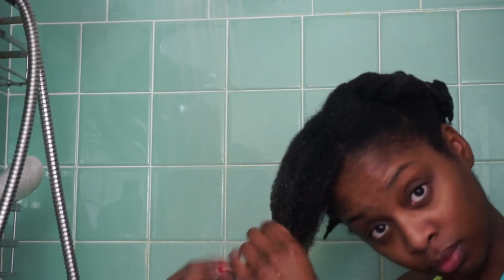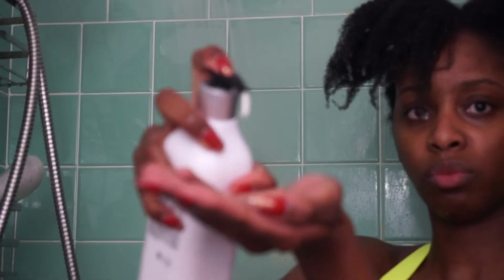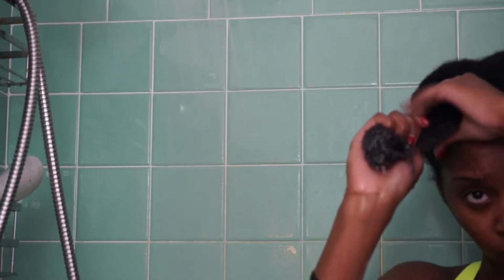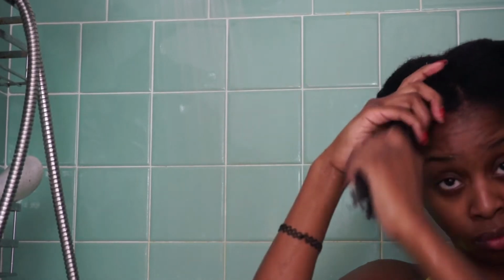Now that the deep conditioner is all rinsed out, I'm using the Baomint leave-in conditioning styler. I'm taking about 4 pumps of that, and I'm going to rub it together in my hands and smooth that over my hair. And as you will see, I use the technique of massaging and smoothing the product into my hair first, and then once I feel like it's in my hair thoroughly, then I'll start to rake the product through my hair.